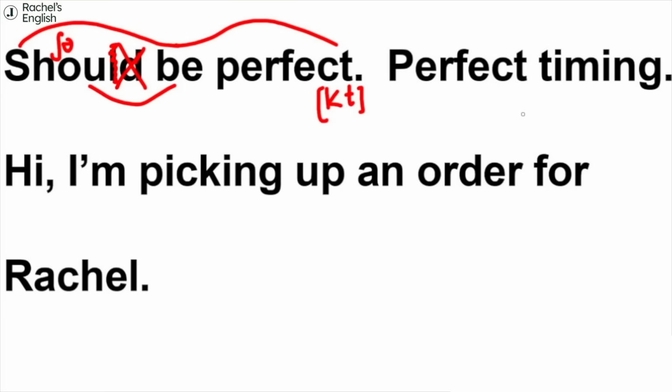Perfect timing. So the next time I say it, perfect timing, I connect with just one true T sound. So you can think of the T being dropped here and then making a true T to begin. The tongue goes up in the back to touch the soft palate to make the K sound, but you don't release that. You just leave it there to stop the air and then you make the T. Perfect timing.